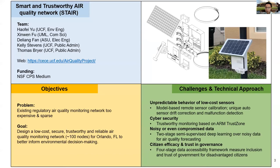We implement hardware and software combined together. We implement a near real-time algorithm. We are able to detect sensor drift and correct it, and we are able to detect malfunctioning. If we detect malfunctioning, the monitor will notify our centralized server so we can send someone to repair it. We also focus on cybersecurity, and we have hardware and software encryption on the monitor, so we make sure the data is trustworthy.